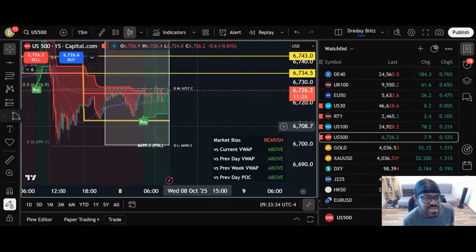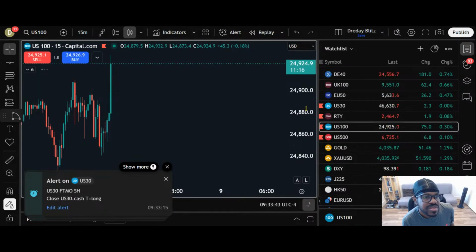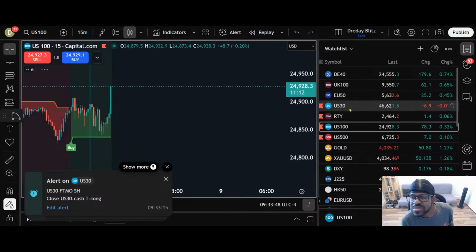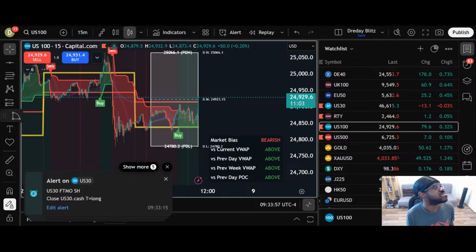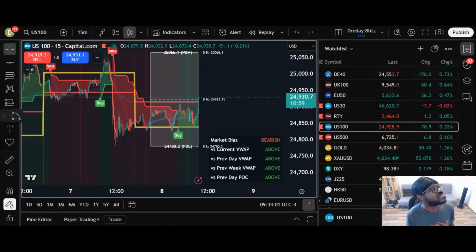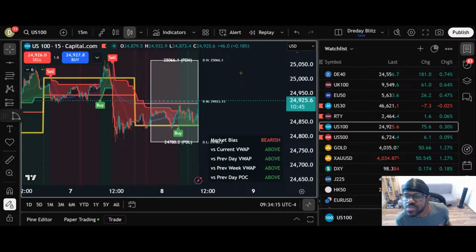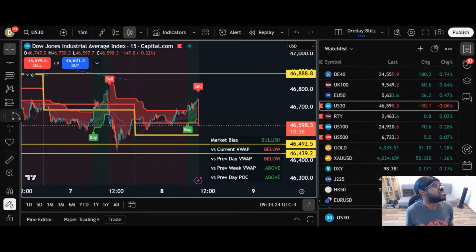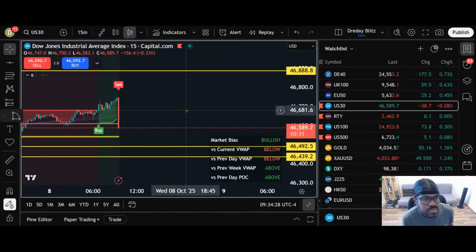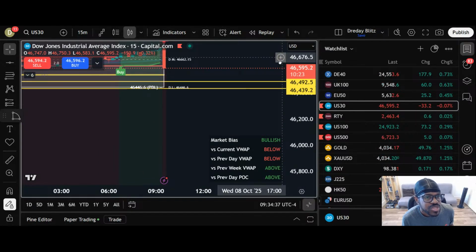All right, so US30 is a sell. NASDAQ is flying right now. So that's the only signal that we had, US30 for sell, so it's breaking down right now. US30 is a sell right now, so right now it's trading near.